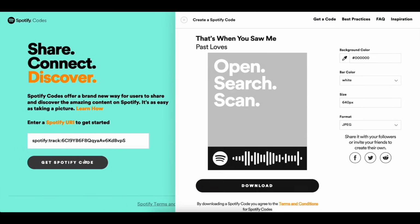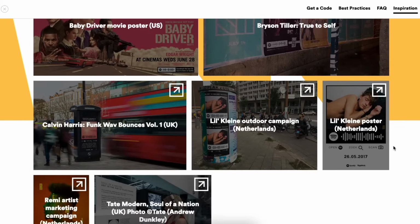The last one, and I think probably the most underutilized one, is Spotify Codes. If you go to spotifycodes.com, you can create basically a QR code that you can scan in the Spotify app. You can create it for an artist profile, a single, an album, or a playlist, and you can create stickers, posters, whatever.